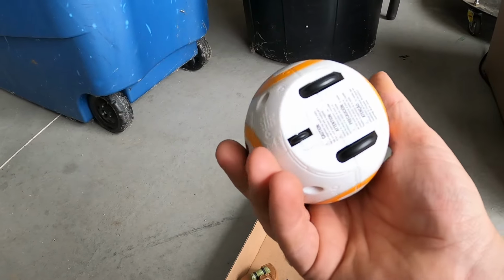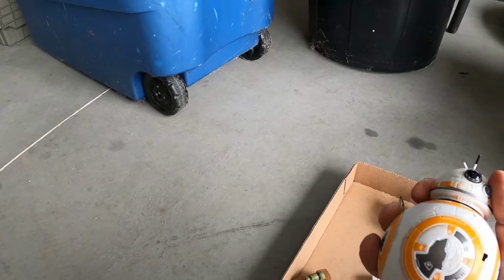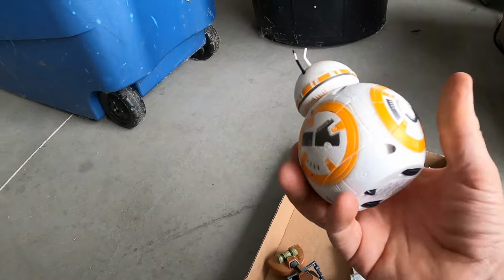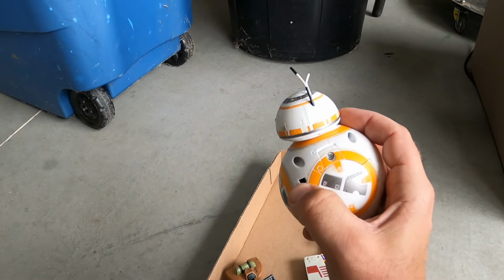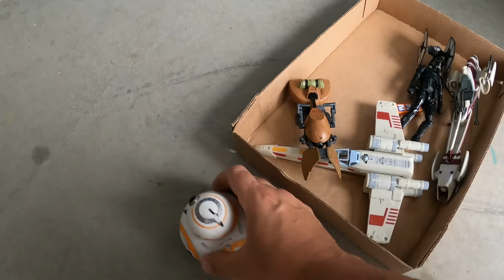This guy's heavy. I'm not sure, I think he moves around. But I'm sure the batteries are dead, because when I'm pushing him, he's not doing anything. I don't know. Oh, you know what? I think I'm missing the piece. It's a pull string that goes in here. You put it in there, and you pull it, and he starts moving on the ground.